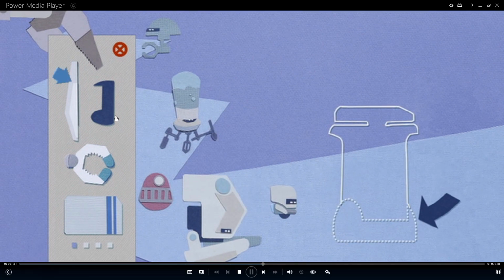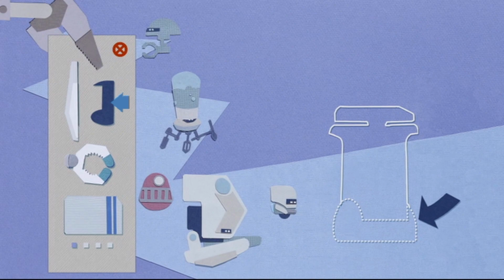Hey, listen, I'll give you a piece of advice. If you build a bot, there are plenty more mechanical friends to see.